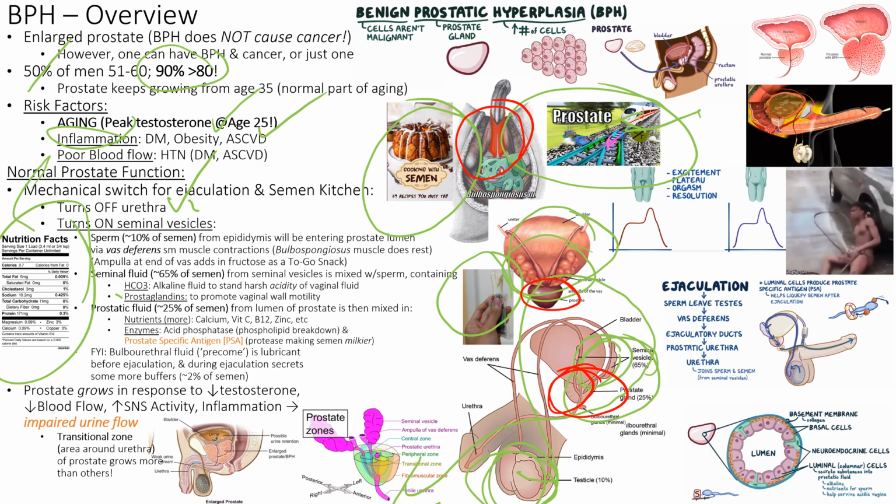All right, so the prostate will grow in response to low testosterone. So your testosterone decreases with age. Therefore, you're going to have a bigger prostate, right? And then decreased blood flow, like diabetes, hypertension. We have increased sympathetic activity, that's vasoconstriction, so it's decreased flow, right? And inflammation, like we mentioned, right?